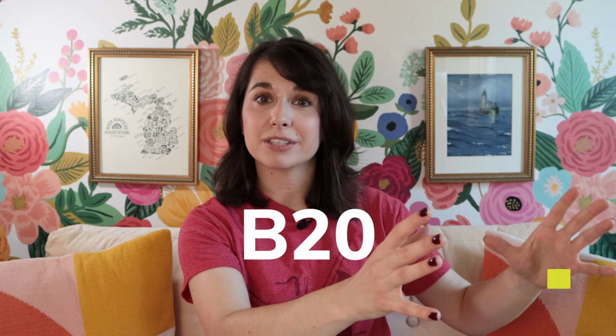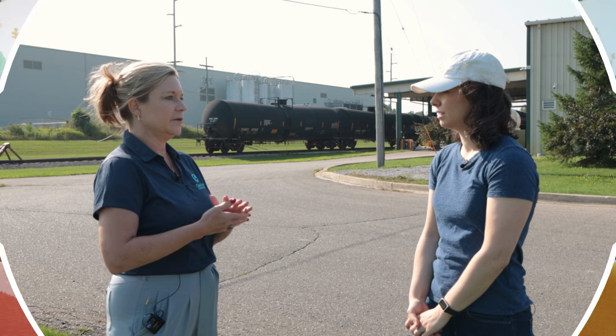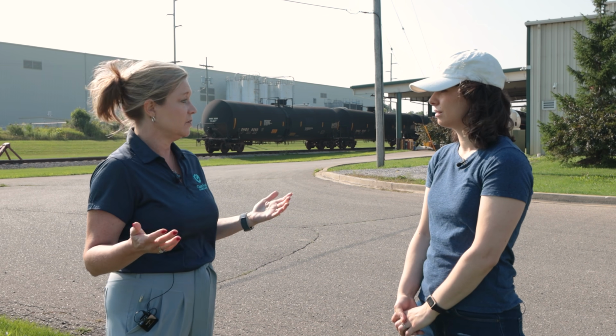Now, all this said, one thing to note is that right now, most engine manufacturers don't recommend running on pure 100% biodiesel without modifications. Instead, they suggest running on a biodiesel blend, which is a mix of pure biodiesel and the petroleum stuff. In the US, a common blend is called B20. It's 20% biodiesel, 80% petroleum diesel.